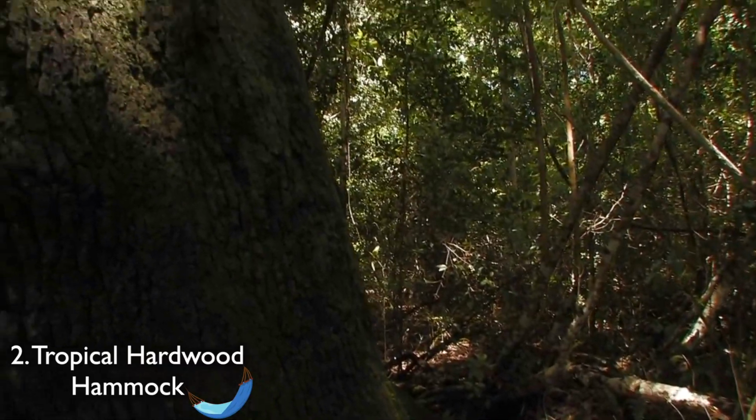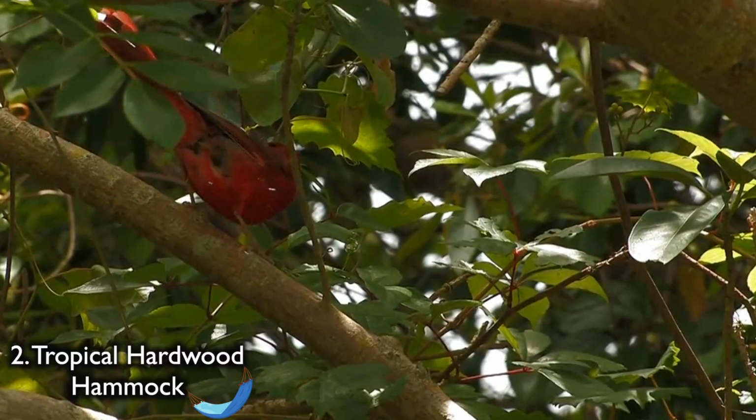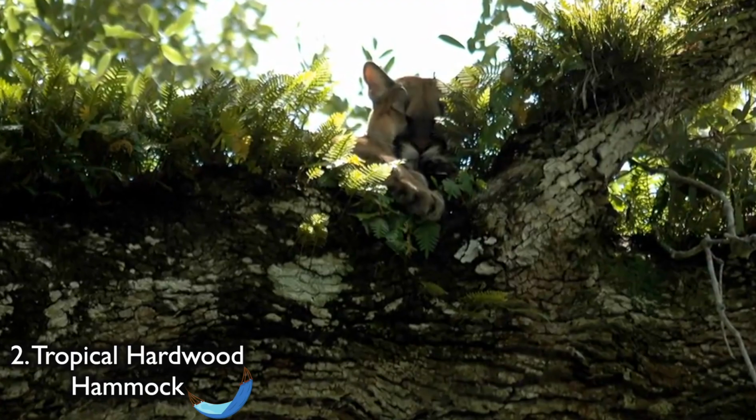The massive, tall trees that live here create a dense canopy that provides much needed shade to animals in the area who are seeking refuge from the heat, including the endangered Florida panther. And here's something super cool about the hardwood hammock.